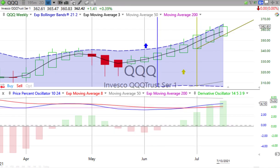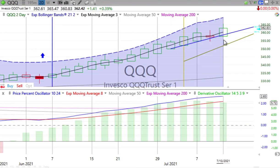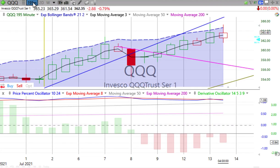Let's go to the Qs. They are flat for the day. Now we do see the week moving up. Prices moving right up. That weekly trend line, derivative oscillator moving up, price percent oscillator moving up. We go to the 2-day. We can see this latest 2-day candle, nice after that red spinning top previously. Price percent oscillator is slowing down some, as is the derivative oscillator on the 2-day chart.